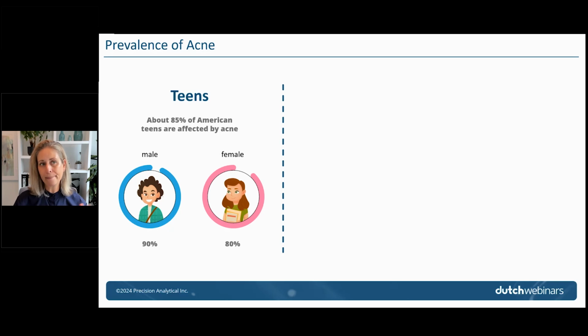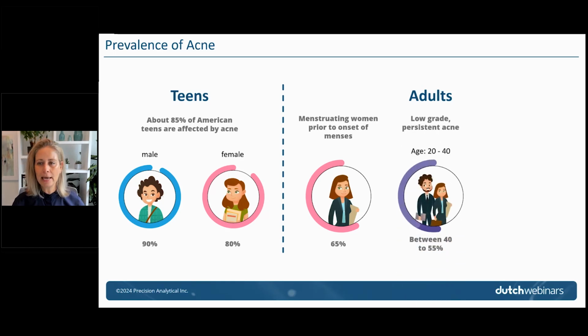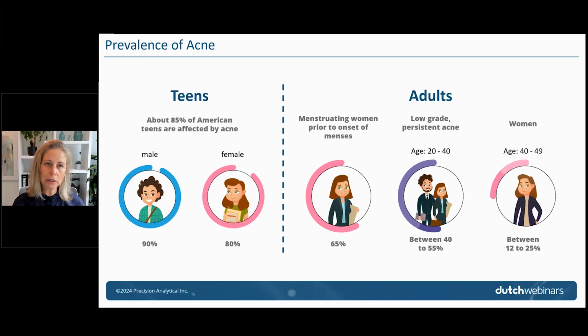When I was growing up, really acne was a teenage problem. It was very rare for adults to have it, and it just wasn't really a thing. But that is not true anymore. There's a huge amount of adult acne now. 65% of adult females report onset of acne prior to menstruation. It's not just women. Men and women ages 20 to 40 report low-grade persistent acne, up to 55% of people. And even women in their 40s are still dealing with acne.